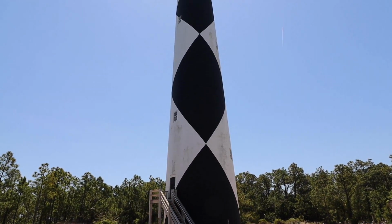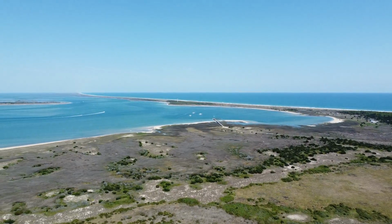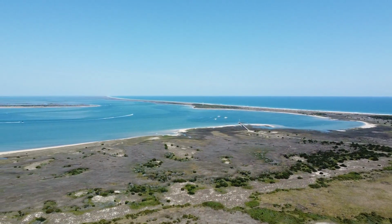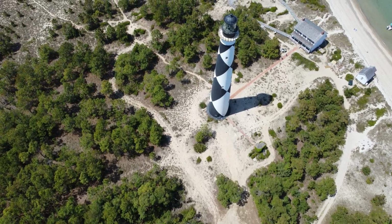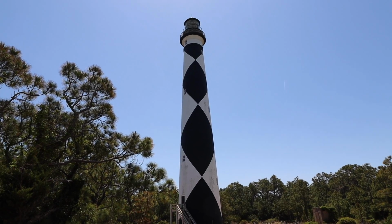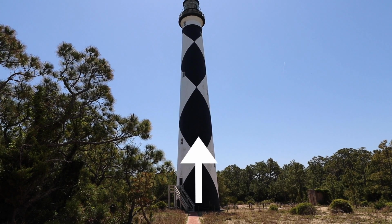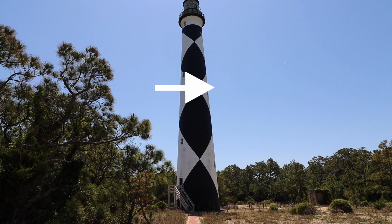Completed in 1857, the lighthouse stands at 163 feet high and can be seen up to 19 miles out to sea. The unique diamond pattern on the exterior of the building not only distinguishes it from other lighthouses, but it also serves as an additional navigational tool, with the center of the black diamonds pointing north and south, and the center of the white diamonds pointing east and west. It serves as day markers for mariners.